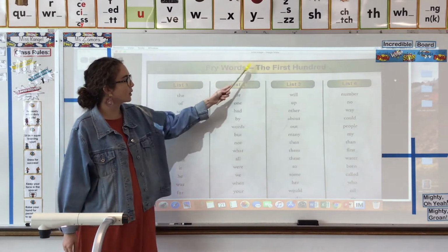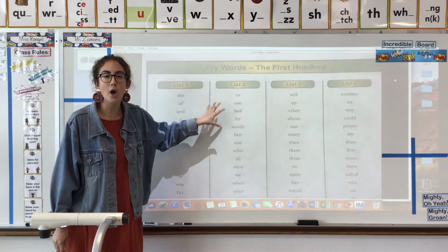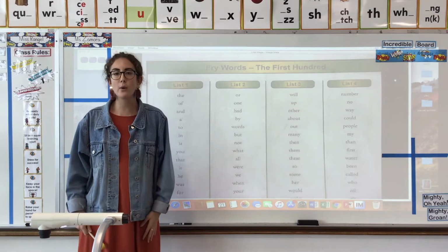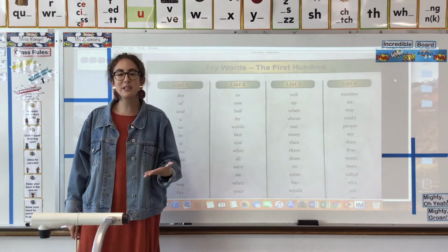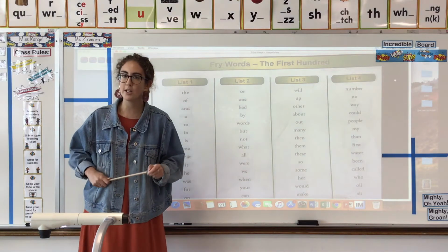This is Fry words, the first 100. So there are 100 words on this sheet. These are the first 100 words that most often appear in any book that we are going to read. So these are really, really important that you can read automatically and fluently. So how are we going to learn what words we need to work on?